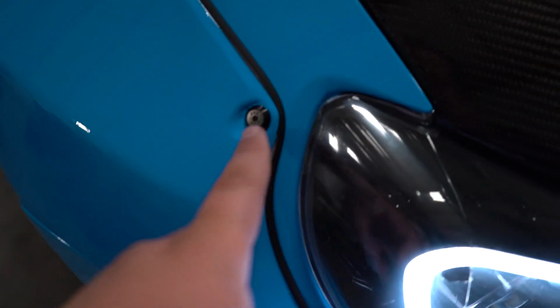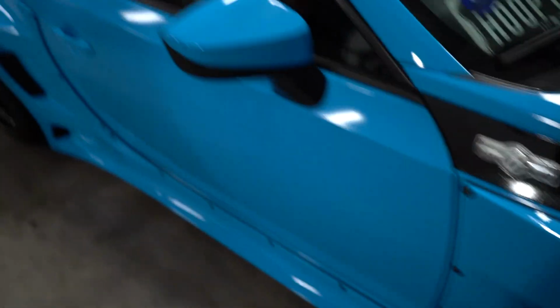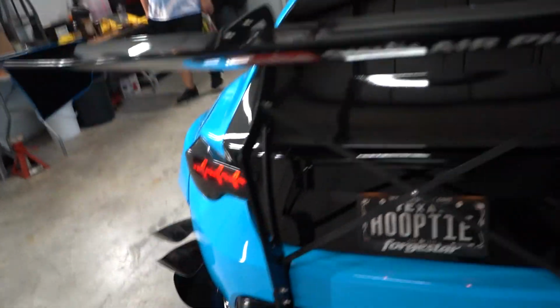So all the little studs for the bolts on the fenders were special ordered too, so it gave it a unique look. I do like the new wrap on the sides of the wing. That looks good, another nice little touch they did.